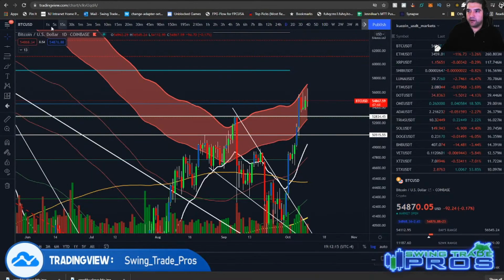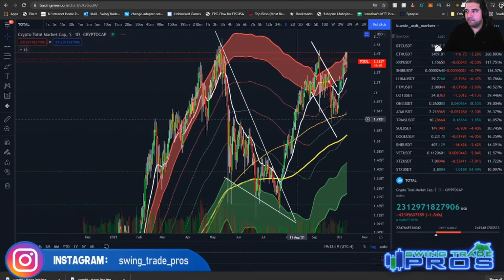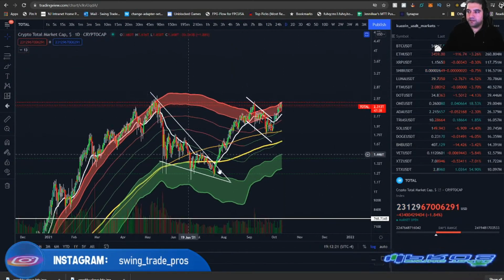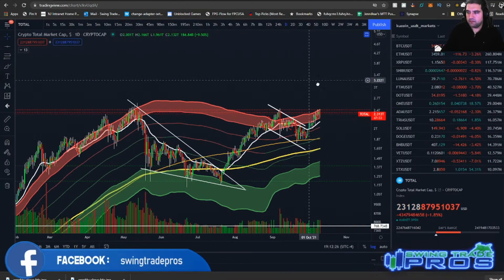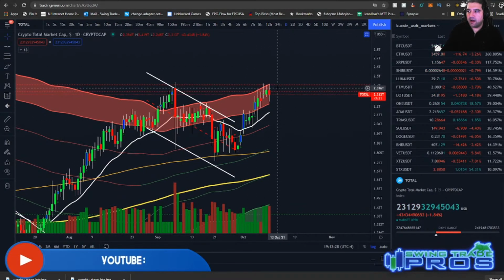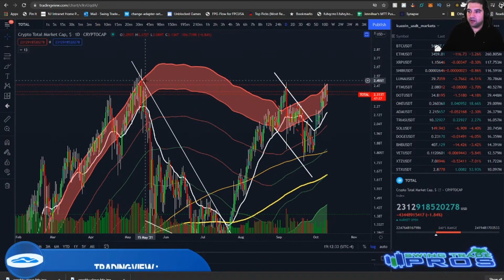So the crypto market, we're gonna go to the total market cap. All right. So cup and handle stuff, right? Cup and handle stuff here. We did again just touch the top for the third time, or just below the top. Okay, so.